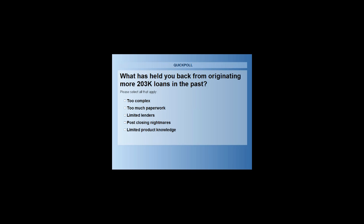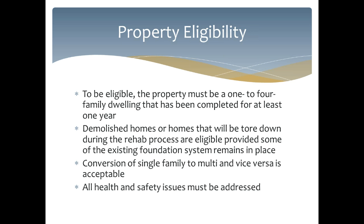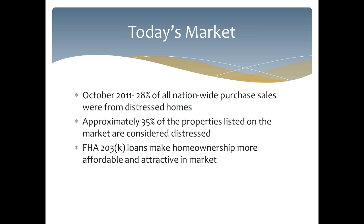One of the reasons why you should be originating the 203K is, I got this off of the National Realtor Association website, in October of this year, 28% of all purchases were from distressed homes. And currently on the market, 35% of the properties listed are also considered distressed. A third of our marketplace today is properties that can utilize this program, and that's just with distressed properties. It's not even talking about the properties that are out there that could use a makeover. You're limiting yourself by eliminating a third of the business that you can get out there.